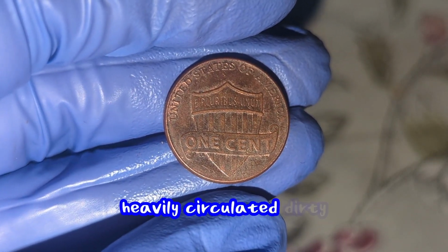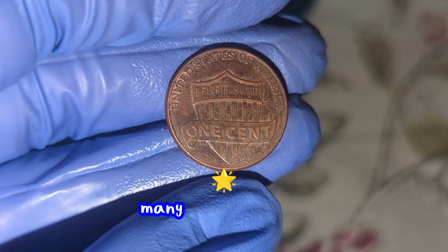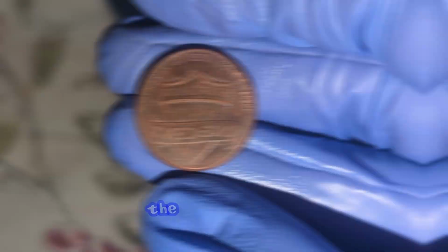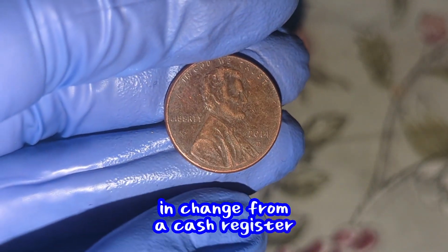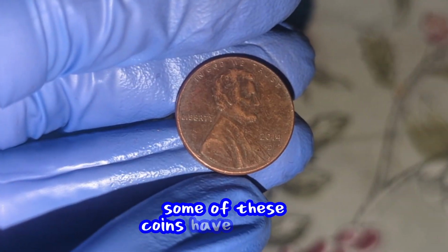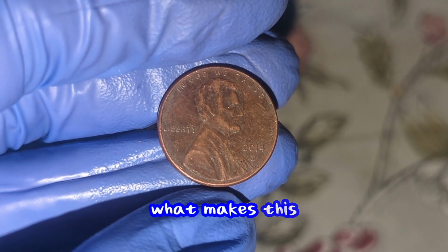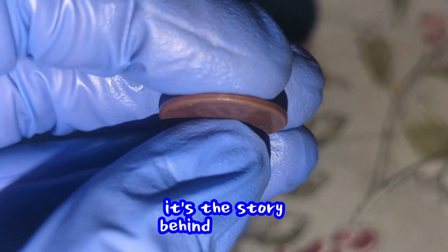Heavily circulated, dirty, or worn coins often hide incredible secrets. Many people dismiss these pennies as worthless, but the truth is far from it. The 2014 D Lincoln 1 cent has appeared in collections where it was discovered in a jar, in change from a cash register, or even forgotten in a wallet. Once cleaned and authenticated by a professional grading service, some of these coins have reached prices in the thousands or even millions of dollars. What makes this coin so special is more than just its appearance. It's the story behind it.